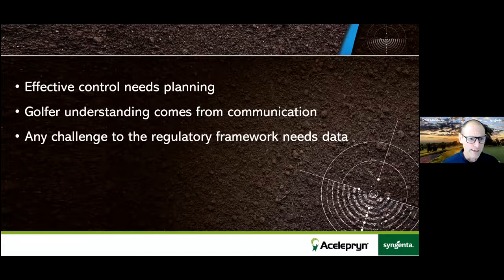We need to document how we're going to put this together. We need to think about the control options we have available to us, and we need to put a plan together to get the very best out of it. In order to communicate this with the golfer, we need to document and share things with them. They need to see what we're doing. The golfer will not want to believe that this is a challenge. They won't want to believe that more work is going to go in and the quality of their greens is going to be lower. But we have to present them with the data.